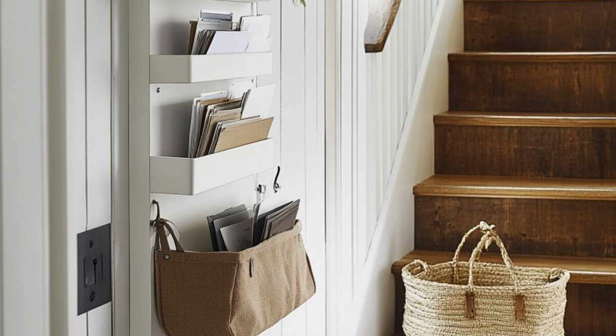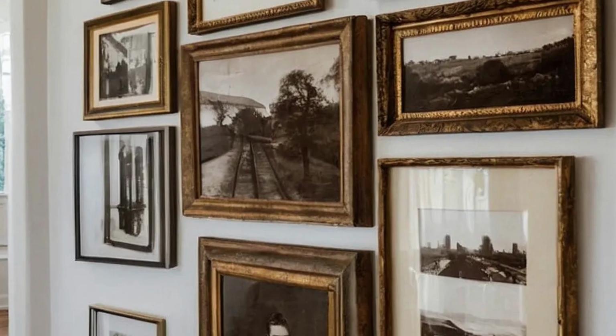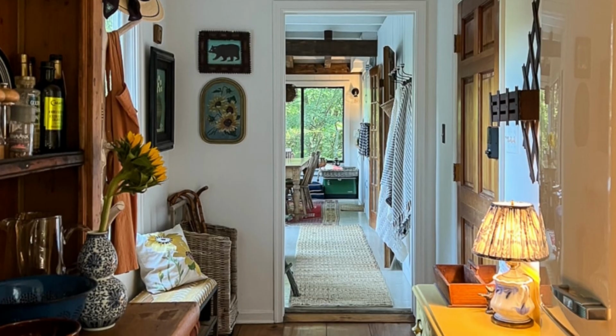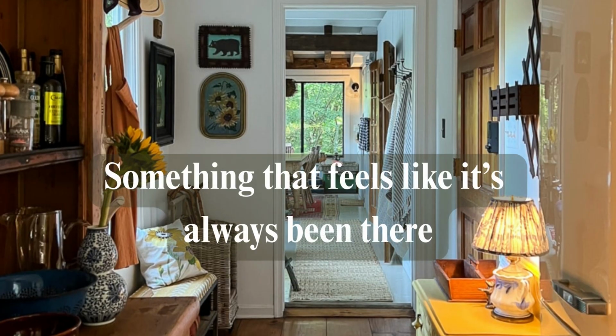So go deeper. Add a photo of your grandmother in a vintage frame. Hang the quilt your aunt made. Display the cookbook with your mum's handwriting in the margins. These aren't clutter, they're memory anchors. And when you blend them with rustic elements, wood, linen, clay, you create something timeless, something that feels like it's always been there. Now, let's talk about the challenge.